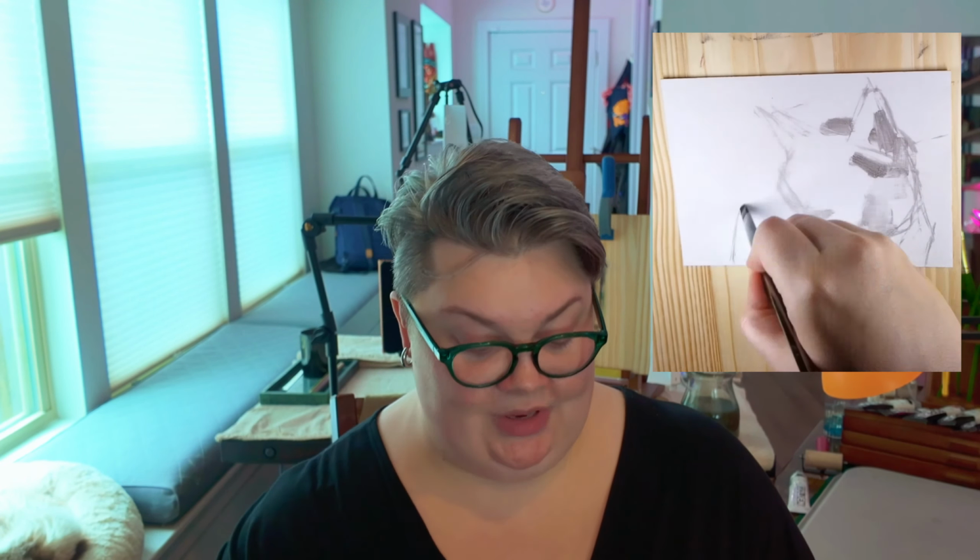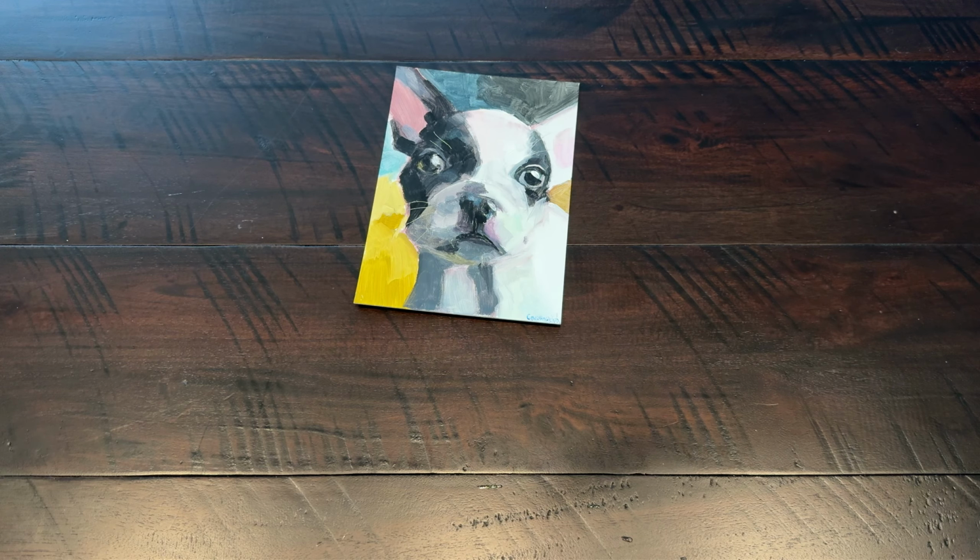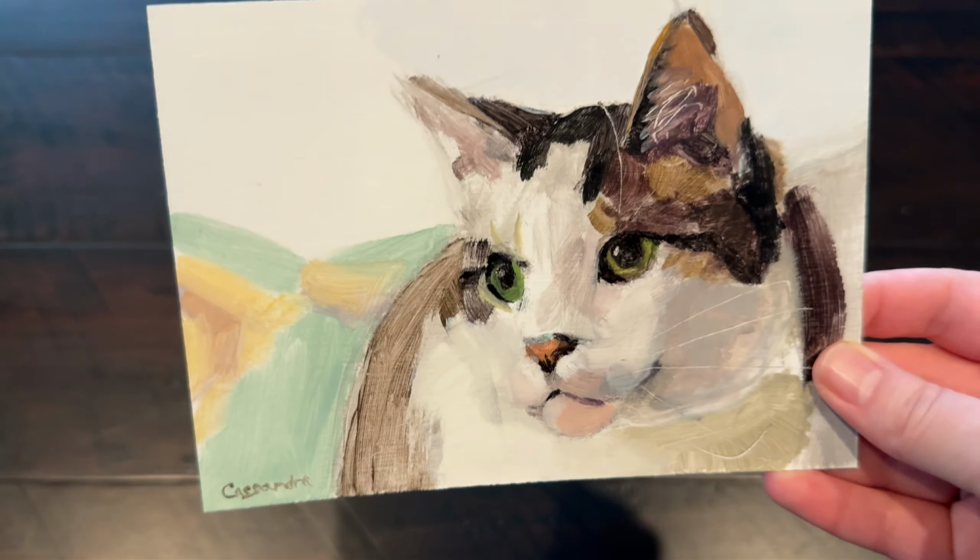The next one was a cat. And this one, I think, wasn't quite as successful. I had trouble getting enough paint down. I felt like the proportions were a little bit off, but I did get to do whiskers, and I love whiskers. Oh my gosh, they're so much fun. Especially when you're working alla prima, you can scratch the whiskers in and they bring so much life into the painting.